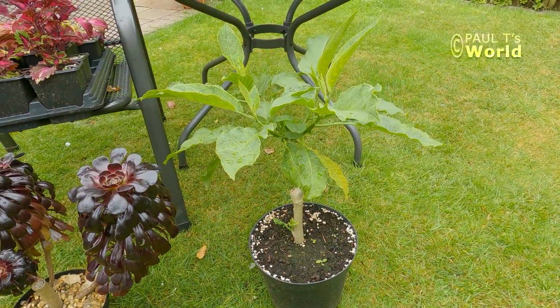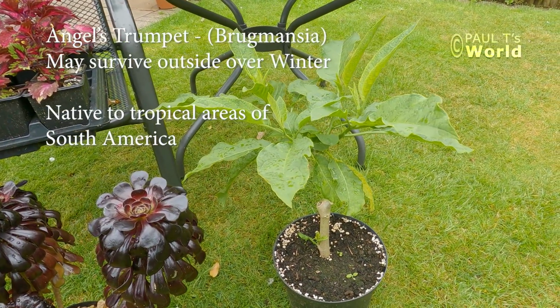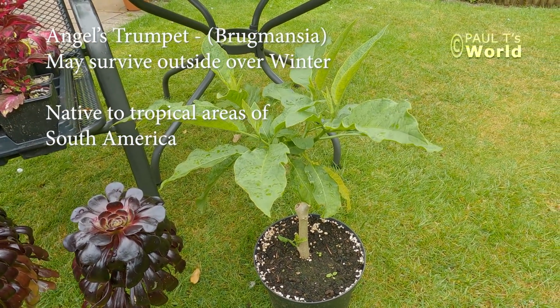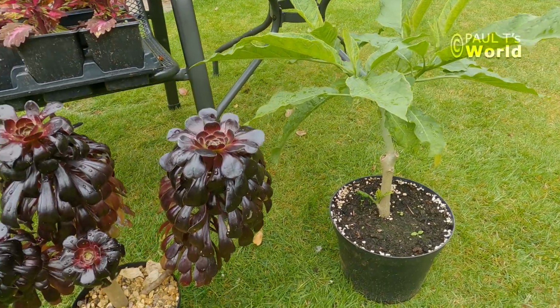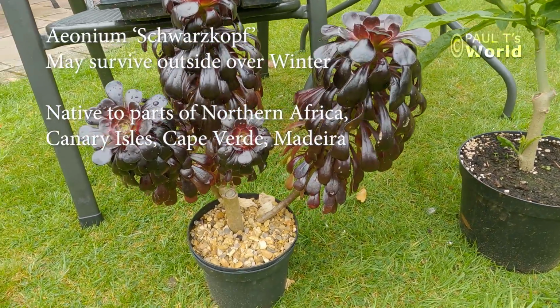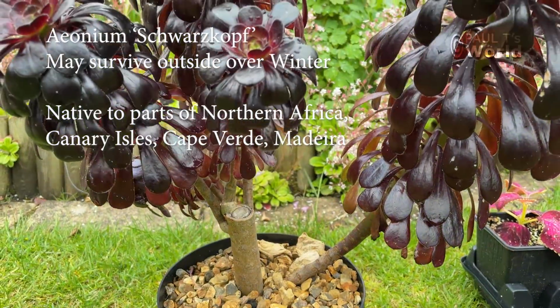This is a Brugmansia that I grew from a cutting over winter. I've had a Brugmansia for a year now, and this is just a cutting from it. These Aeoniums I've had for many years, Schwarzkopf.